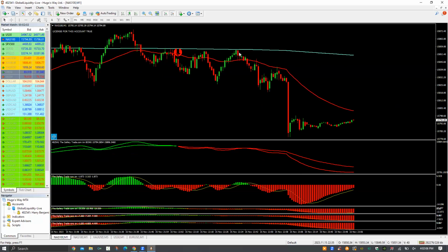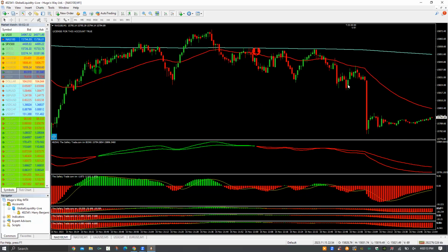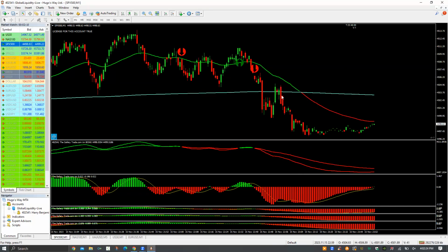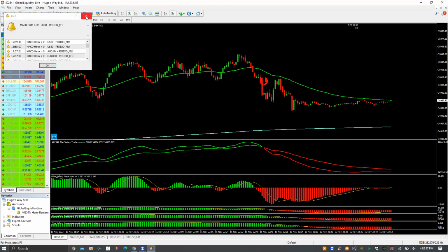You see, NAS 100 has already crossed the blue line, right? Look at where it happened from there, and then it crossed SPS 500 as well. SPS 500 has also crossed the blue line. So US 30 is definitely going to follow, and that's where it's also coming on the 1 minute time frame.